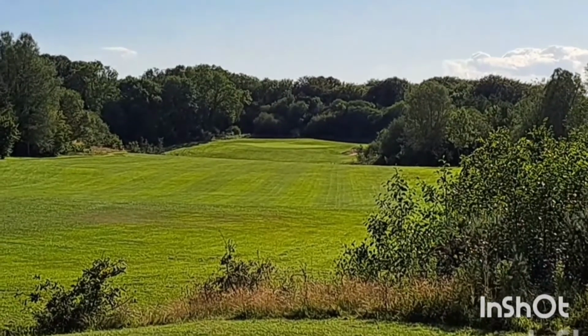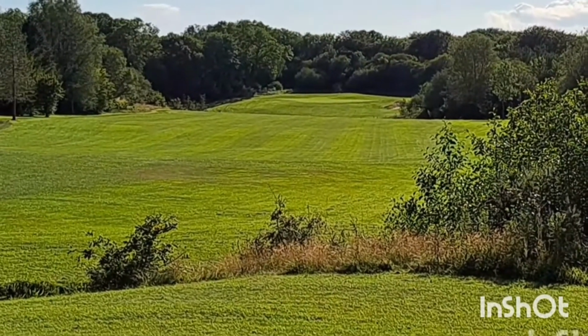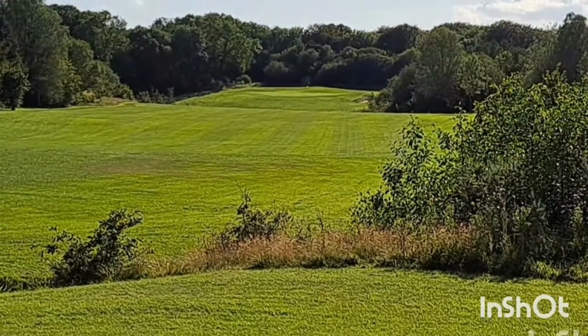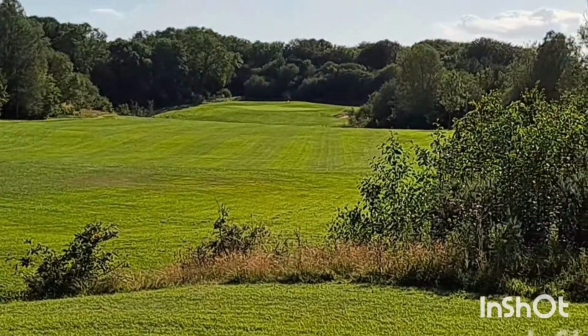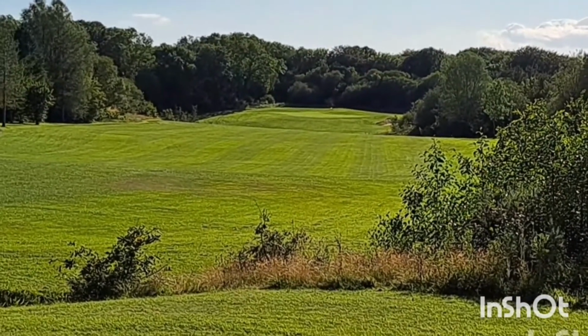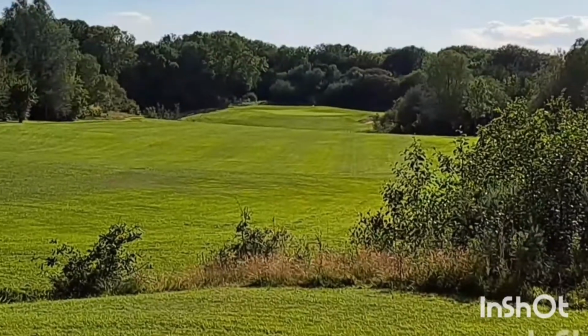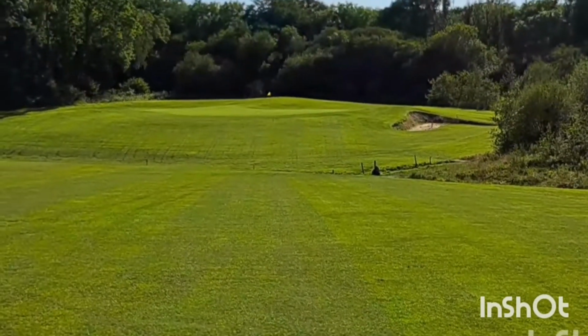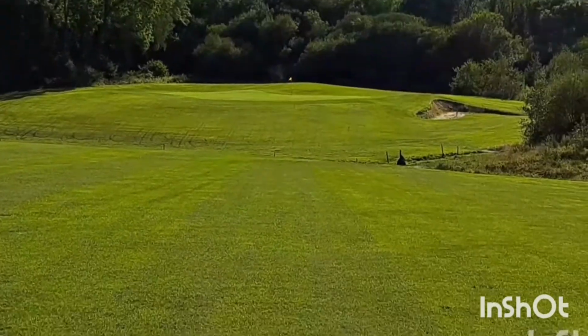Here's another big tough hole, 17th, 431 yards, par 4. Bit of a roller coaster in the fairway, and then it's rising up to a plateau green. Get some water down the right hand side as well. Let's have a look at the approach to the 17th. Ditch running down the bottom, and then the green rises up again.